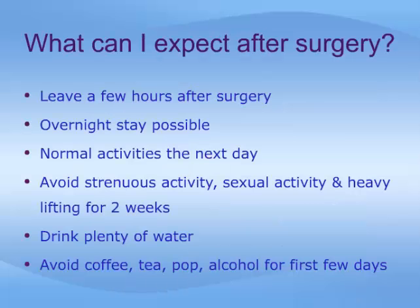You will likely be allowed to leave the hospital within a few hours after surgery, although overnight hospital stay is sometimes required. You can usually resume normal activities the day after surgery, but you will have to avoid strenuous activity, sexual activity, and heavy lifting for about 2 weeks.